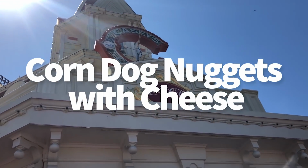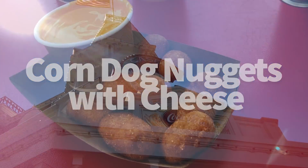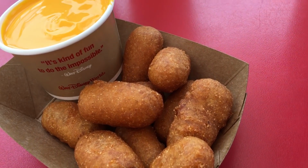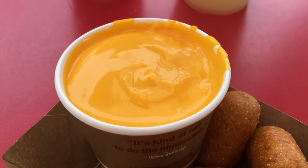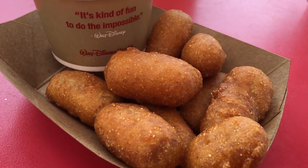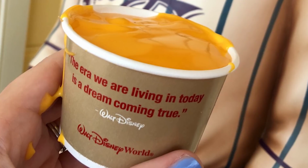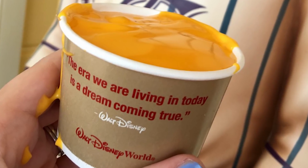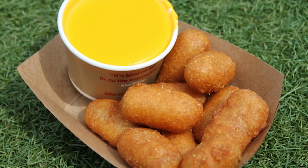You go over to Casey's Corner in Magic Kingdom and get corn dog nuggets with a big old side of plastic cheese. By the way, plastic cheese is not really plastic. I coined the term plastic cheese for it many years ago because it doesn't seem like there's any real food in there. It's like a liquid cheese. It looks sort of plasticky to me, but I absolutely love it. I love it and adore it. And so there's a plastic cheese nation out there. Plastic cheese. We love it.